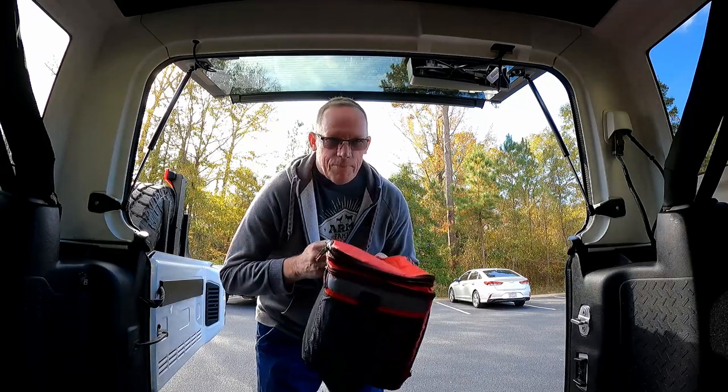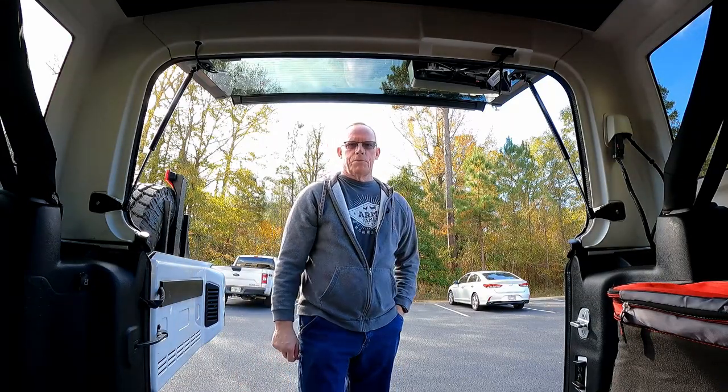Loading up the Jeep, and we're gonna go take a ride out on the South Carolina adventure route. We're gonna go to a pretty cool place. It's called the Battle of Camden Historical Monument or something like that. We'll explain it when we get there. But anyway, come along with us.